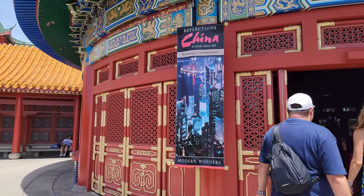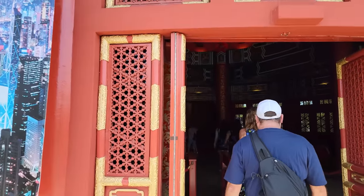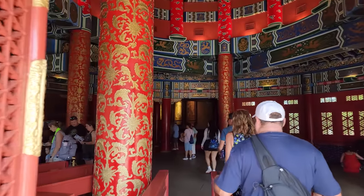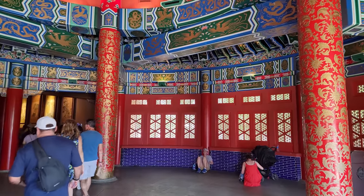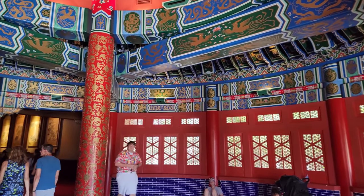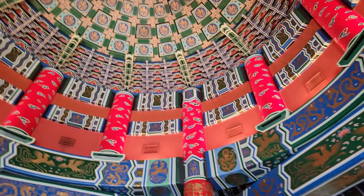This is Reflections of China. I can't remember what the new one's going to be called, but it'd be cool to see eventually if they do end up doing it. Ah, they're doing the meet and greet inside now.